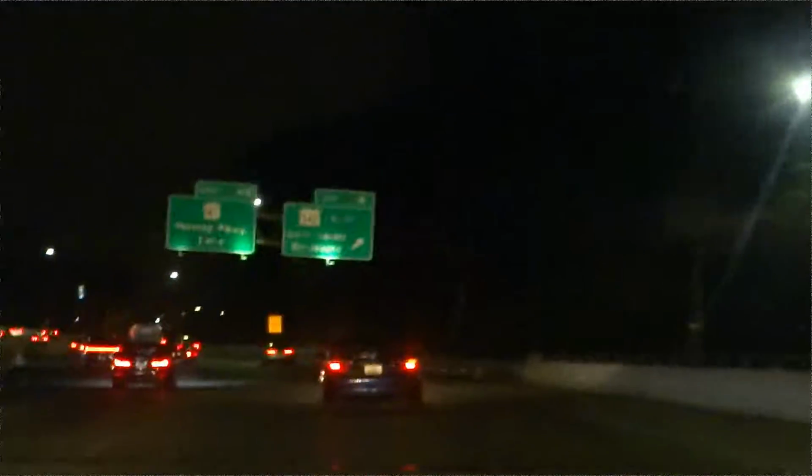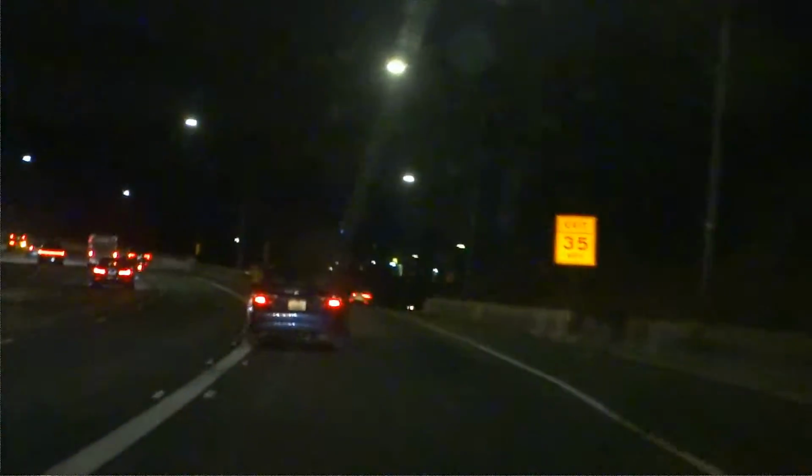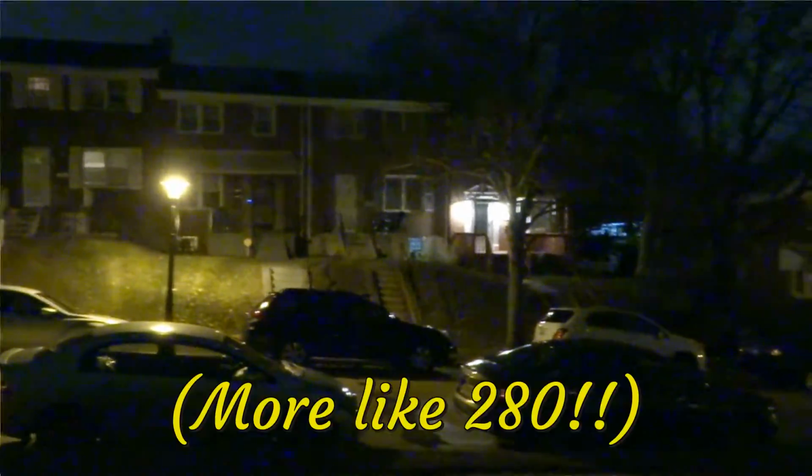We're finally back in our part of the world. And up ahead here, re-entering the city. And re-entering the hood. Around 6:10 p.m. right now, our arrival time back. We went around 240 miles, give or take.